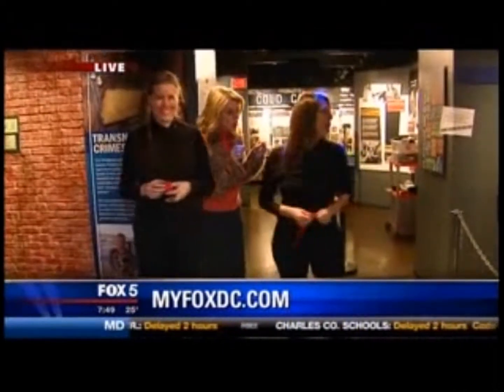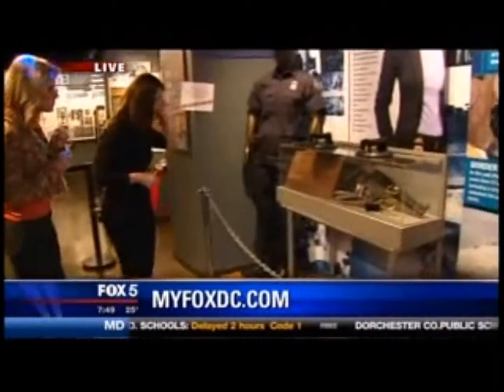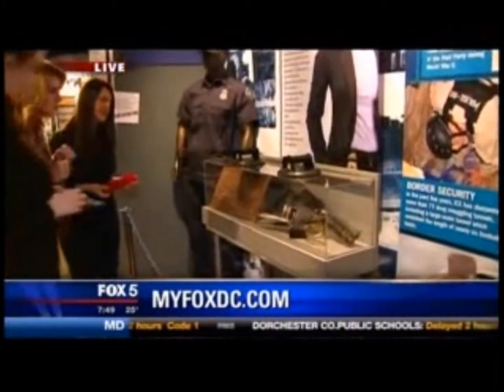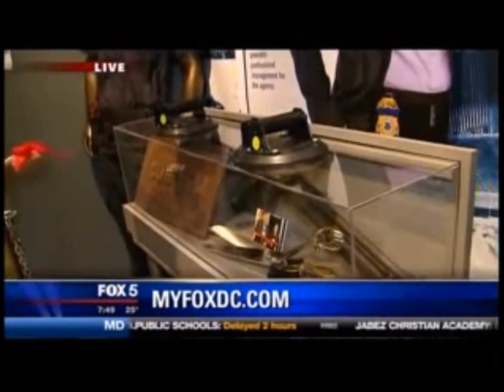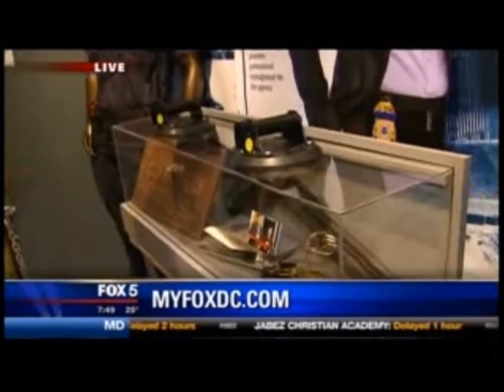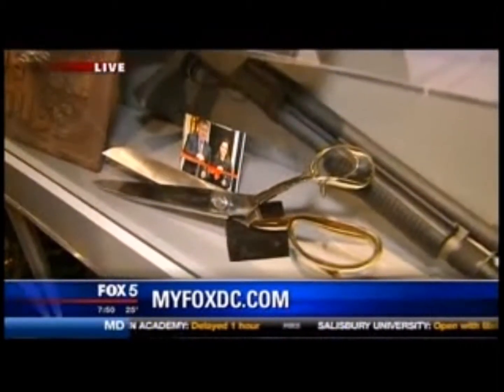So what are we doing here? We're putting some final touches on? Yeah, we have to put the final touches on this exhibit, so we're going to install the labels in it as well as the ribbon inside the ribbon cutting scissors from 11 years ago when Homeland Security was developed. Oh, wow. So those are the actual scissors? Yes, correct. Okay, so what do we need to do? Yep.